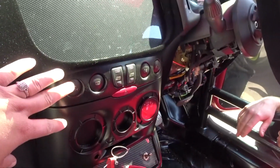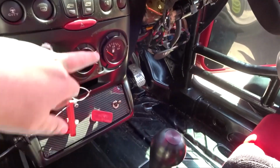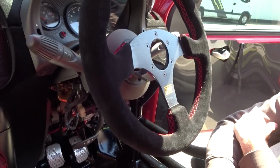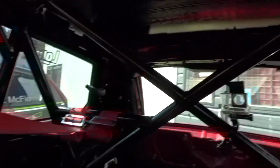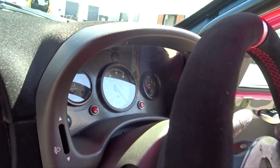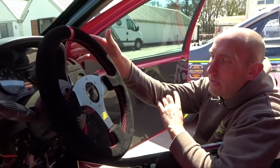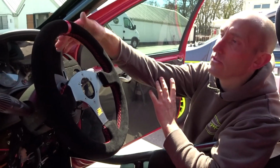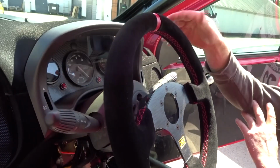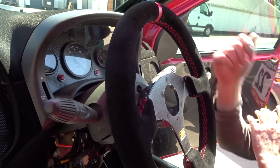And you still got the original dashboard here. So city steering button there, the electric windows. We've got the fuel gauge down there. We've got a nice little OMP steering wheel here, Sparco pedals. Obviously, this is roll caged. What have we got in there? Because it's running a standalone ECU, you lose all the function of the instrument cluster. So you have to get your bin removed in there.